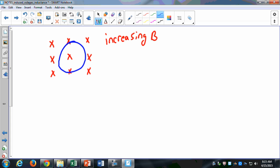The loop of wire is going to generate a magnetic field that will be opposite, which means that I will have a current that flows in this direction. That will be my current. That current causes the magnetic field shown by the blue dots, by our right-hand rule.